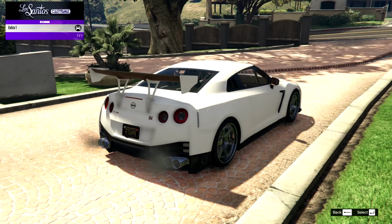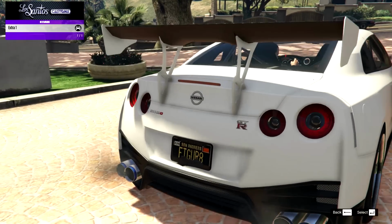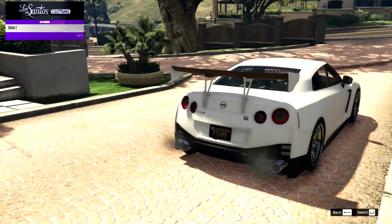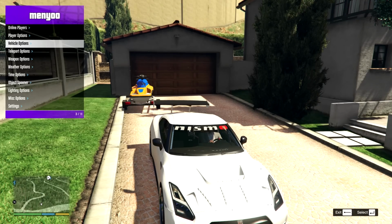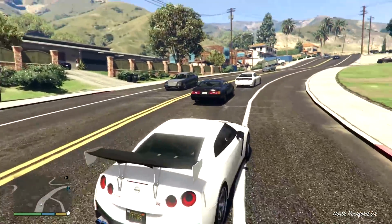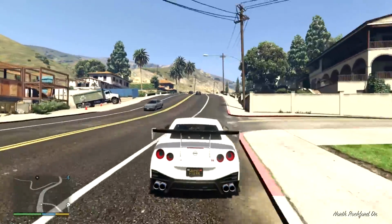Turbo and extras. It's an extra we actually can spot this time. It's just that brake light. Let's get rid of that. Actually, it looks weird without it, doesn't it? We'll keep it. And so that's that one done. There we go. Ooh, let's see how this fares performance-wise.